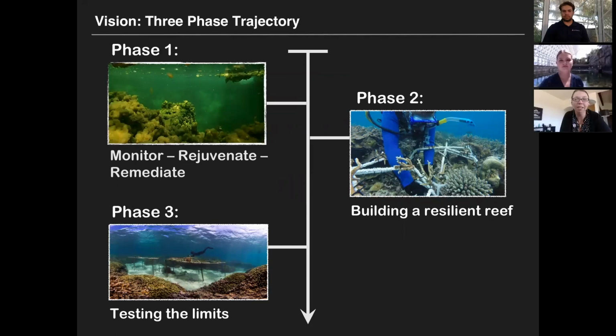We'll try to mimic what we expect the future ocean conditions to look like on these reefs, and test these solutions under climate change scenarios, and really ensure that we come up with solutions that will ensure the persistence of reefs for generations to come.